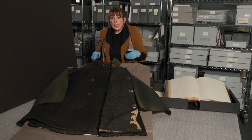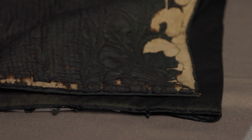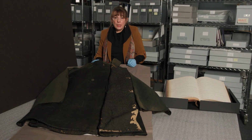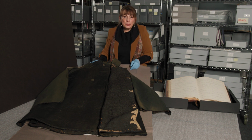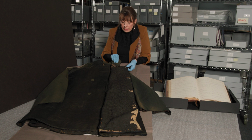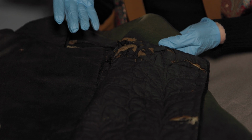And you notice that all of the edges have a narrow black binding on them to kind of finish the edges, and that reduces the bulk, so you don't have heavy hems around the bottom or the sleeves. The coat's lining is black silk twill, or it was. But as you can see, there's a lot of loss and change of color, probably from light exposure, just like the black wool. However, the silver lining to the loss of the black lining is that we can actually see the layers inside. That's material that would normally be hidden.